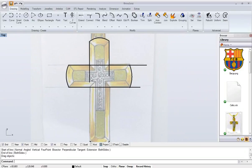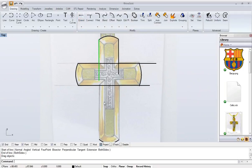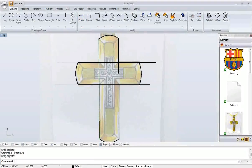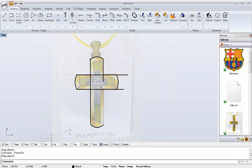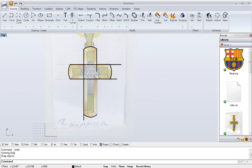Other interesting thing is we have tools to extend curves, but I recommend to start working with control points, okay, because it's really faster. Now, for example, I want to extend this line. I can come here, extend, select the curve, okay, or I can press F10 and drag the point, okay. I repeat, select and drag the point. I can drag in the end point or just drag this point. Great. The same here. F10.